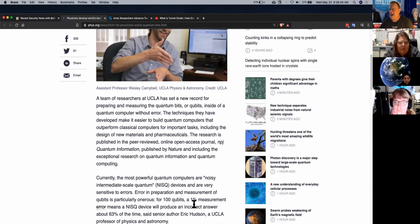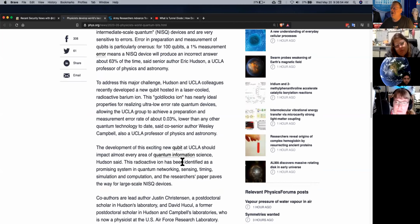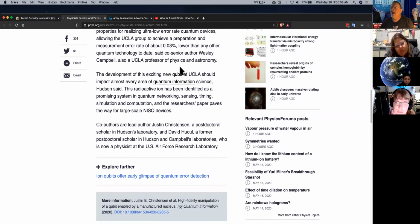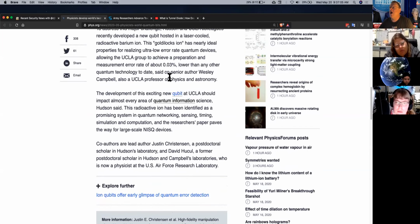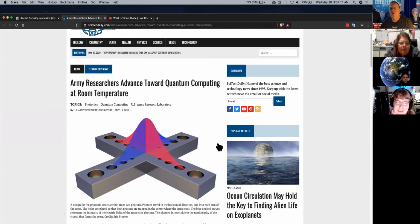Right now, the error has been like 1% or something, which is terrible. I mean, if you had a 1% chance of a bit flipping wrong, you'd never get anywhere. You have to spend all your time correcting errors rather than doing calculations. And he managed to take that down to like 0.03% or something. So it's a huge step forward, getting quantum bits more practical. Still not at all what you need to really get too far, but it's a big step forward. And an even bigger step, I think, is these guys that have finally got quantum computing at room temperature.